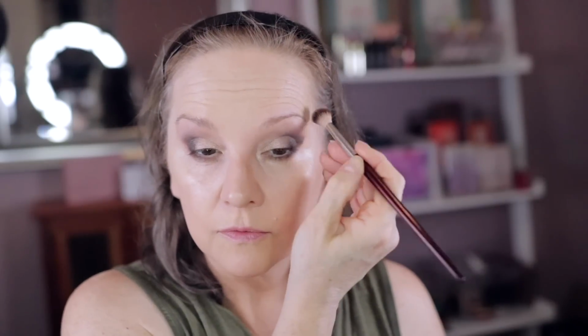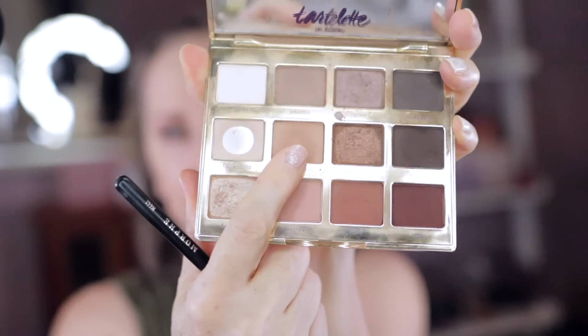I'm going to get that blender. We're just playing today. You know what I'm going to do? I'm going to warm this up. I think I'm going to go into this color here. With that transition brush, I'm going to put that really high, but not directly underneath. I'm leaving some space. I want a little more warmth right here. Just a little more.